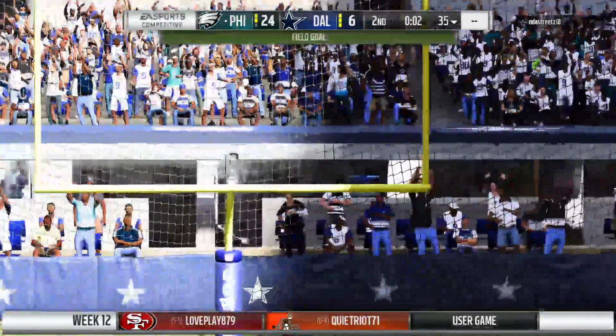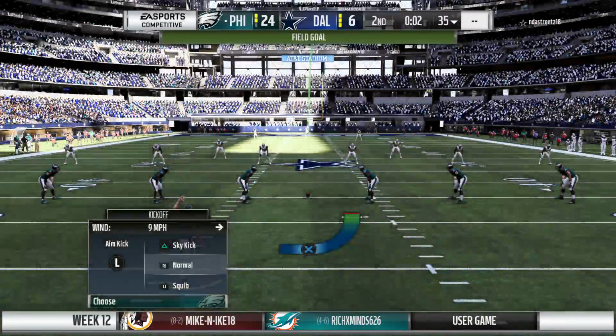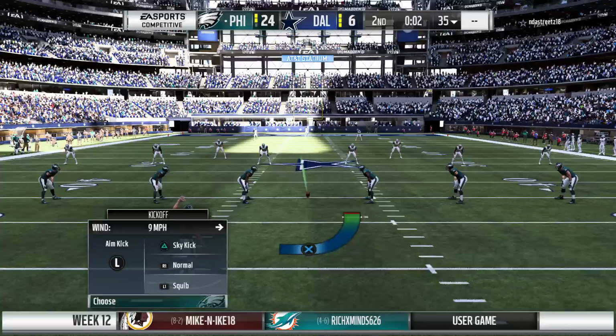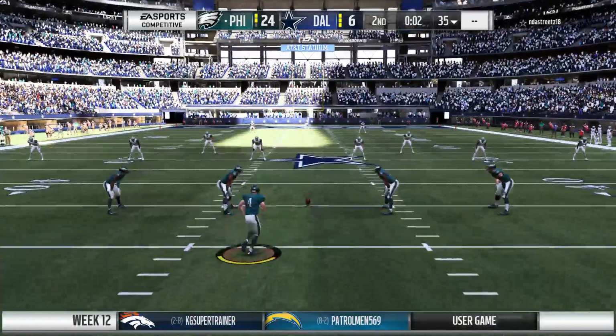And Elliott puts this one through. And that will extend their lead even further. So a good snap, good hold, and right down the middle. Never in doubt. Just the way you used to hit them, partner.